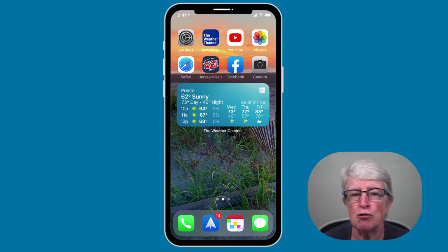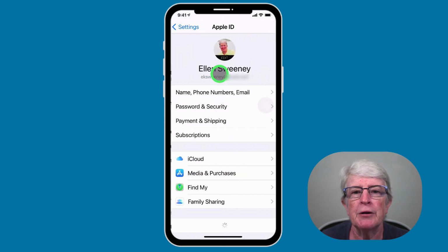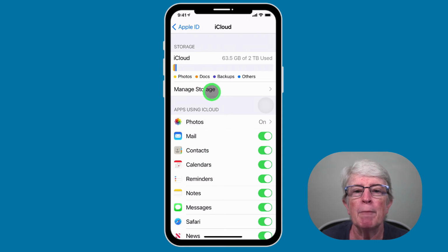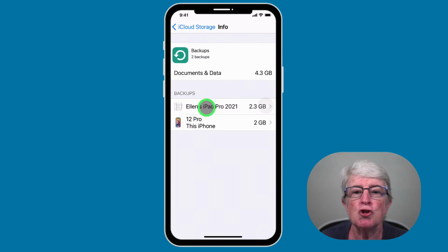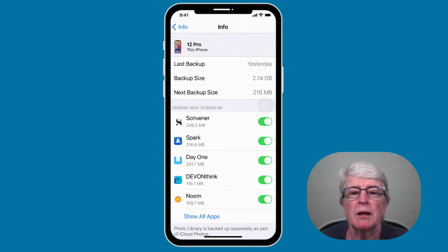Here's how to check your storage. First thing we'll do is launch the Settings app. We'll tap on the iCloud banner. We'll tap into iCloud, and now tap on Manage Storage. And here you'll see Backups listed. Tap on Backups, and then choose the device that you want to see the next backup size. I'm just going to pick my iPhone. And as you can see, my next backup size is 216 megabytes.